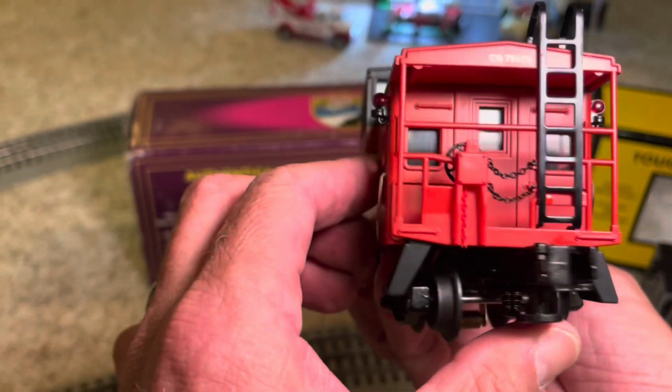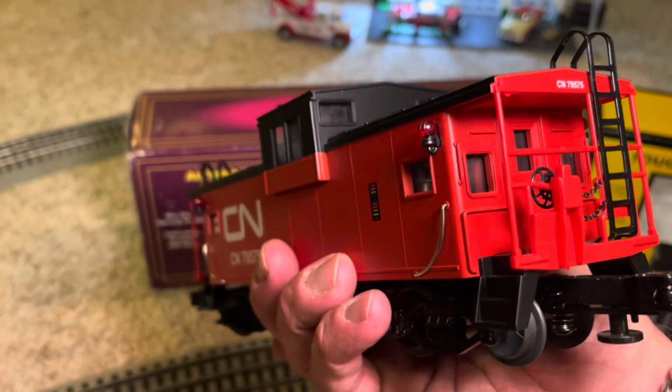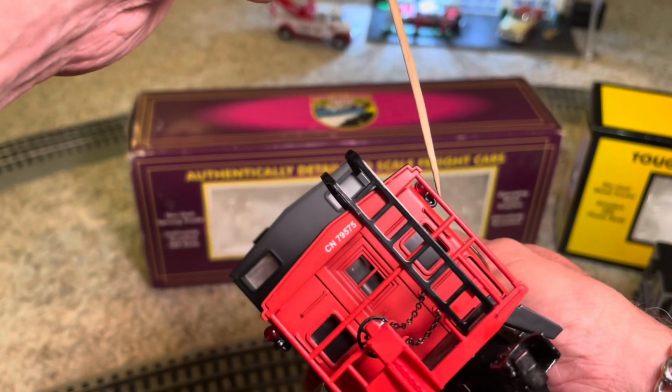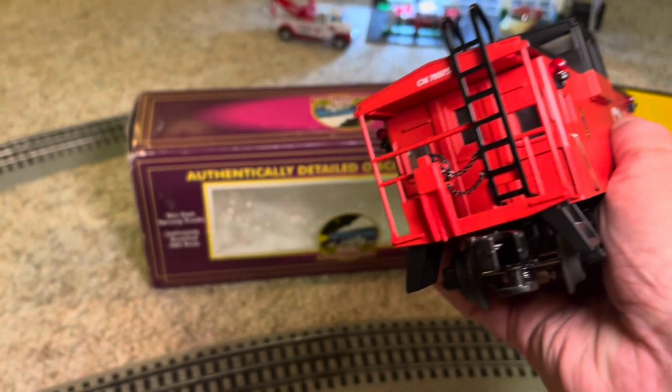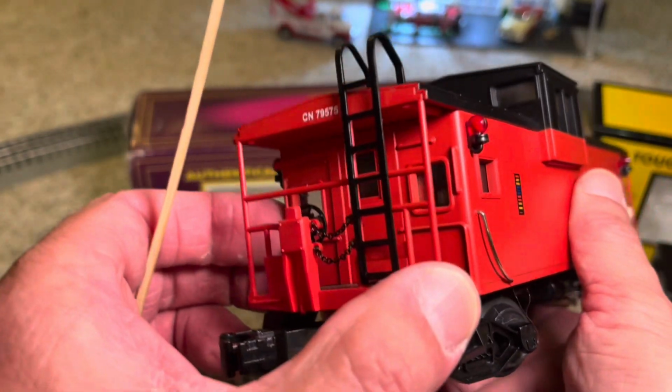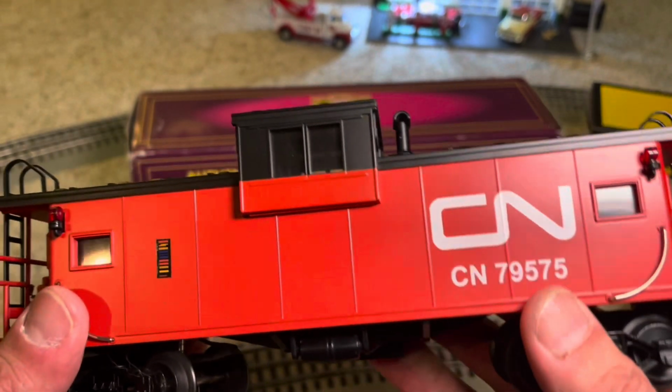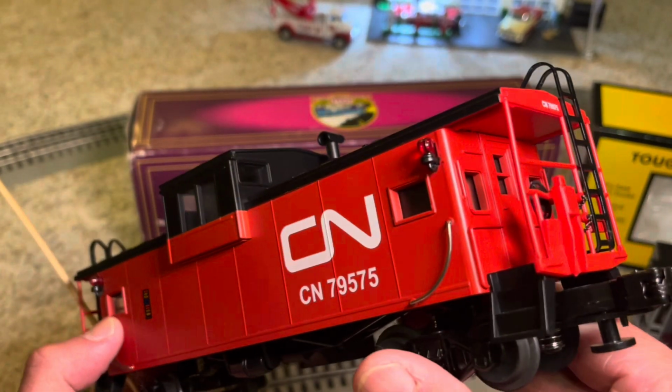I painted the bottoms of the lanterns. Painted as black right here in the bottom. Same thing on the sides. Looks pretty nice. Came out nice. I just didn't like that big plastic lug on there.